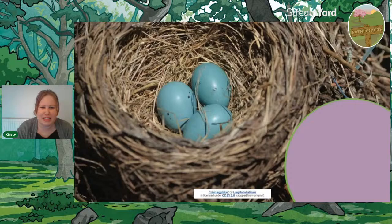And these are my favourite, I think. Look at the colour. I think I'd quite like to paint a wall that colour. Beautiful, aren't they? There's only three in this nest. And again, a small nest. Does that give us a clue? Would it be a small bird?